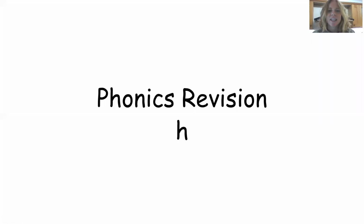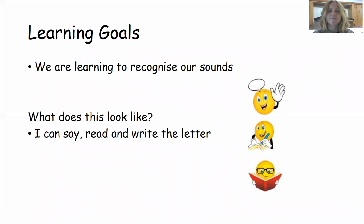Hello everybody. Today we are going to be revising the sound h. So we're learning to recognize our sounds, and this means that you'll be able to say the sound h. You can read the letter and say the sound h, and you can write the letter. So here's our sound h.